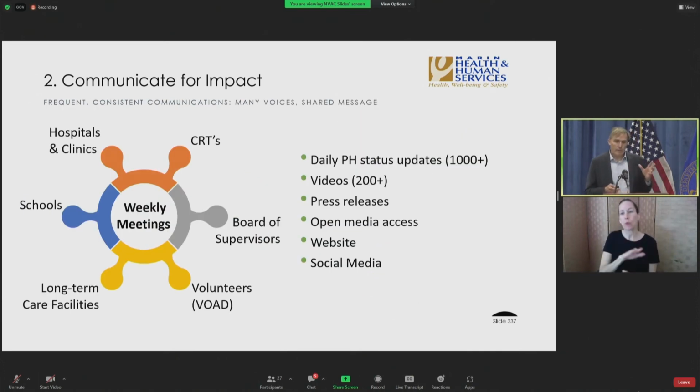Another important element of communication was just having a structure that we established weekly. So these are the sectors that we had. My deputy health officer, Dr. Lisa Santora, who's incredible, and I spent a lot of time in very structured weekly communications with key sectors: the schools, law enforcement, our volunteers, our board of supervisors, the community response teams themselves, and healthcare. We met with hospitals and clinics every single week, an hour-long meeting to say, here's where we are with the pandemic. These are the key messages for the week.